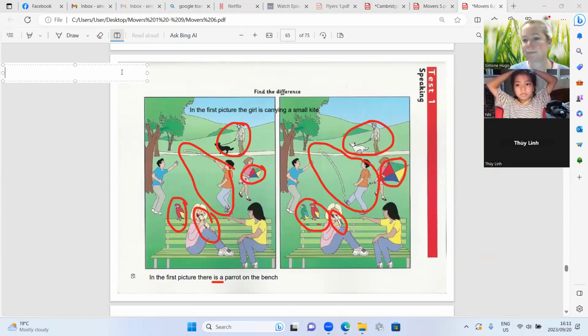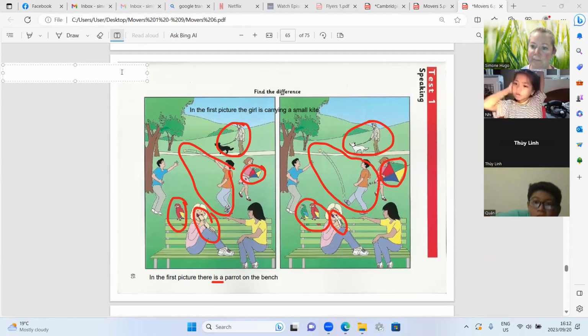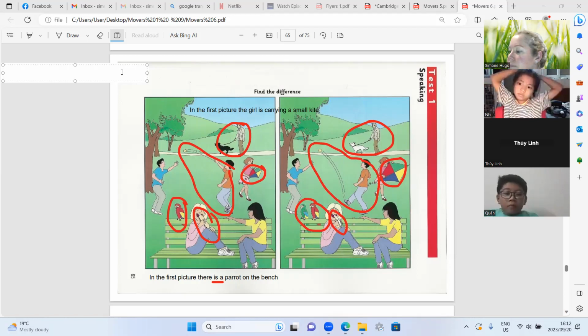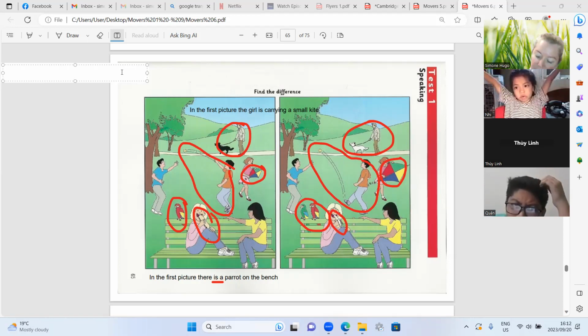What about the dog? In the first picture, the dog is eating, black. But in the second picture, there is a dog eating.